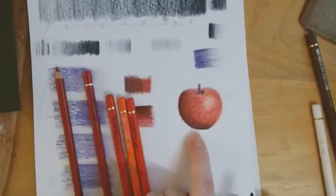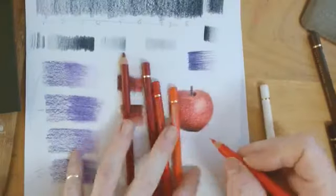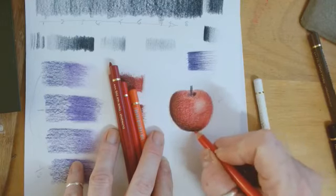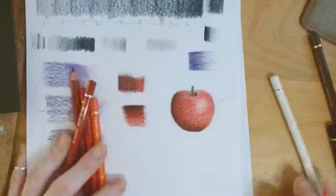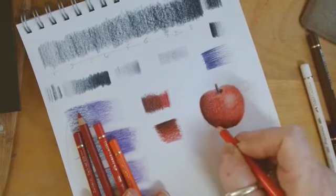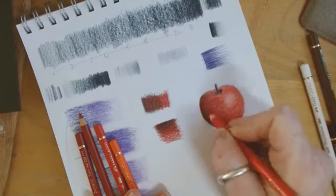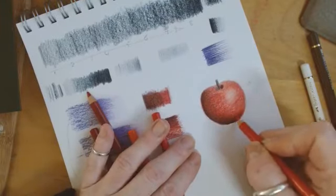See, I'm adding some darker bits now to give it that bit of oomph. Still, I want it to be red. Dark red. What I don't want it to be is black with a bit of red on it, as I said before. Pick your reds.